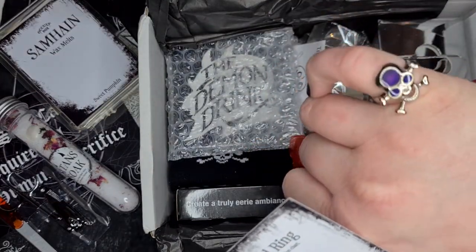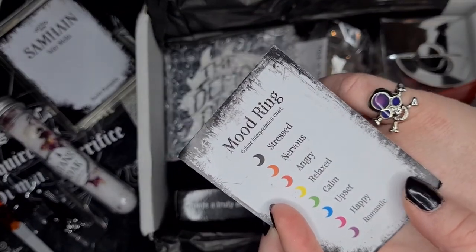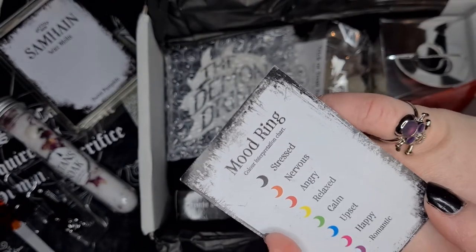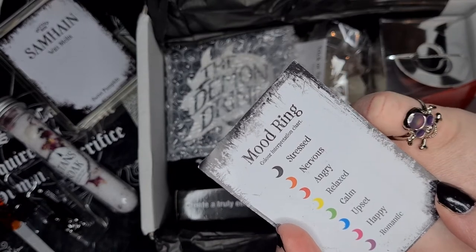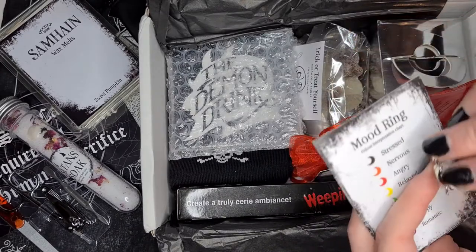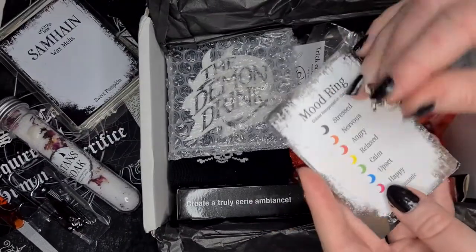So you can already see there, it's changing colour. So getting like pinks and purples, so happy slash romantic maybe? I don't know. That's really cool. I didn't realise as well that the eyes are part of the mood ring. So that's really nice.